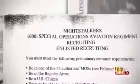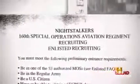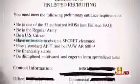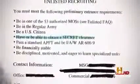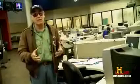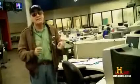The Night Stalkers, or Task Force 160, is a special ops aviation regiment, and it requires a secret clearance for all of its members. When George Knapp was investigating what group of black helicopters might have been operating in Needles, California, he discovered they were the Night Stalkers, the very same group that was transporting a flaming object in the Cash Landrum incident in Texas in 1980.